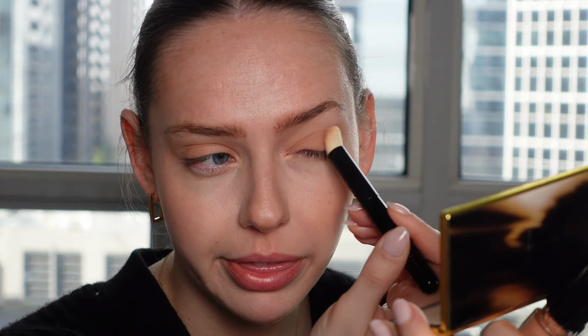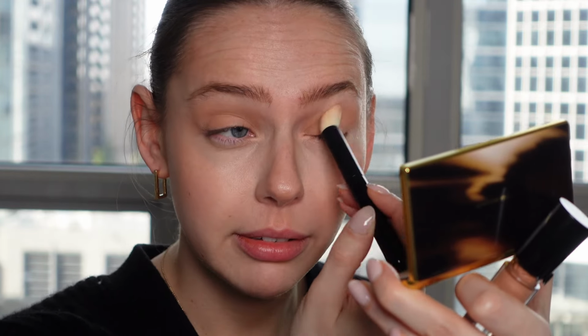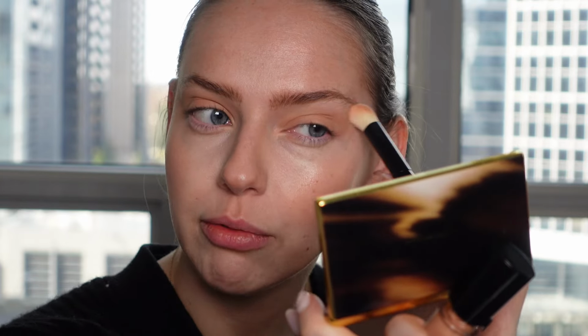And I'm using the baby blender brush from Westman Atelier, which is a really dense domed brush that she recommends using with the actual baby cheeks blushes, which I couldn't imagine applying blush with this tiny brush. But brushing that out, it definitely does have more of a warm, orangey color payoff than a traditional bronzer that I would use on the eyelid, but I do like it. I do find this color looks really good with blue eyes, so I'm about it.